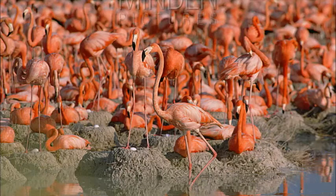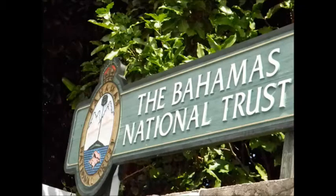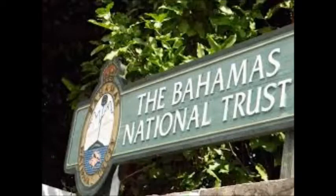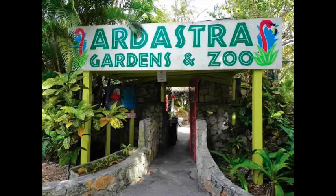Today, there are more than 60,000 birds inhabiting 287 square miles of Inagua's wilderness. They are protected by wardens employed by the Society for the Protection of the Flamingo in the Bahamas through the Bahamas National Trust, a statutory body set up in 1959. A small number of flamingos parade daily for visitors at the Ardastra Gardens in Chippingham, New Providence.